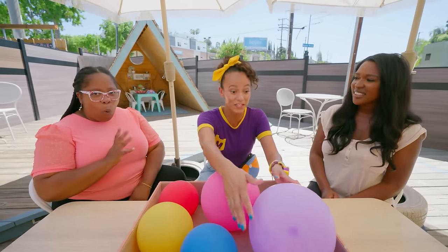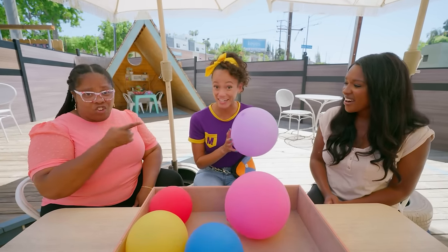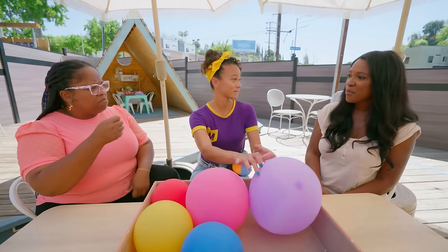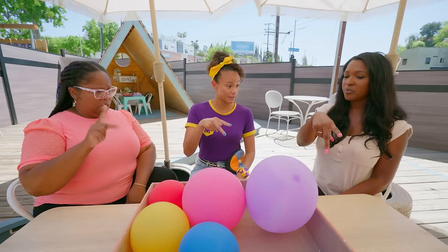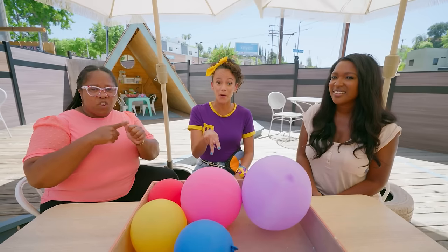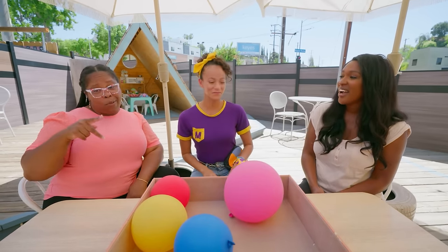Ooh, what about this one? It's one of my favorite colors. Do you know what it is? Purple, that's right. So how would we say purple? Oh, the letter P, right? Purple. Yeah, because P is the first letter in the word purple. I got it. Cool. Bye, purple.